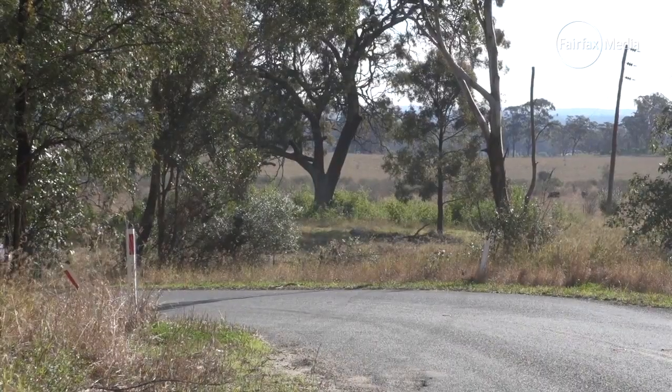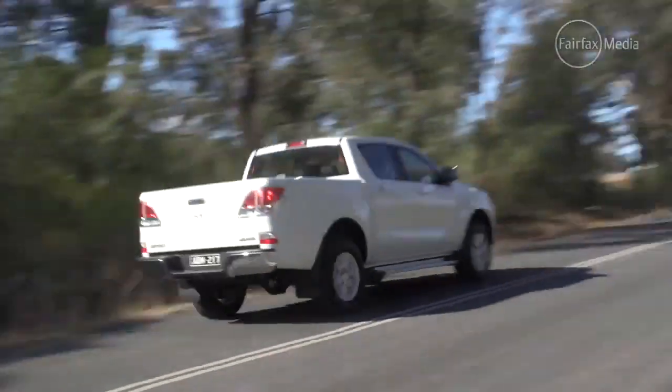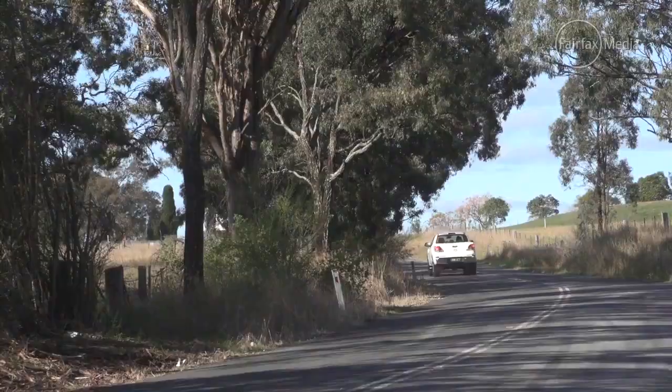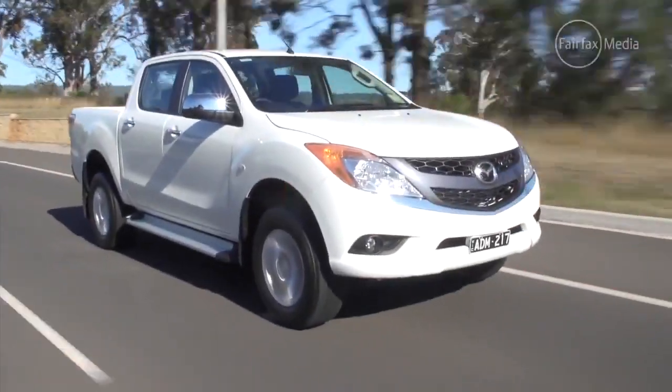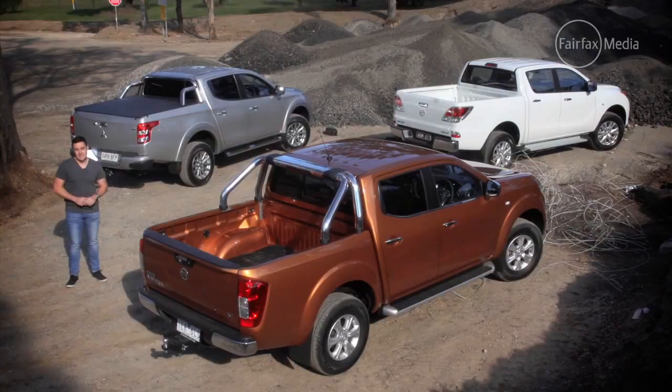In a tight battle, it is the BT-50 that stands out in a traditional utility sense, mostly for its load carrying ability. However, changing consumer demands mean the ute's role is being redefined. Ultimately, the verdict comes down to what you want to use each vehicle for. Each of these vehicles has their own strengths in either work, play or price, but the most rounded of the three is the Mitsubishi Triton.